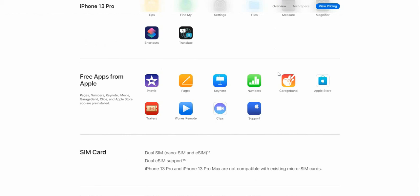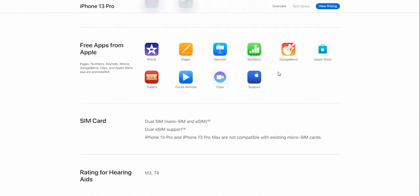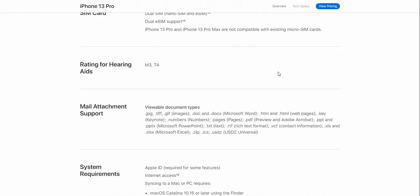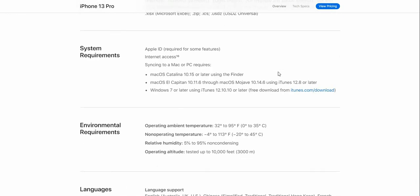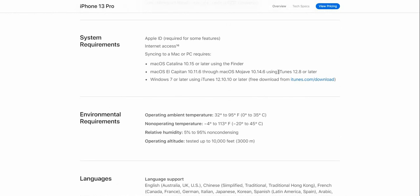Free apps from Apple. I guess you guys got to download these separately. SIM card: dual SIM, which takes another SIM card, or it does support eSIM. It says iPhone 13 Pro and iPhone 13 Pro Max are not compatible with existing micro SIM cards. Rating for hearing aids. System requirements: Apple ID required for some features, internet access, syncing to a Mac or PC requires macOS Catalina 10.15 or later.